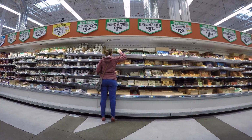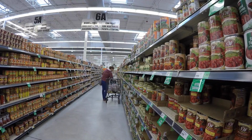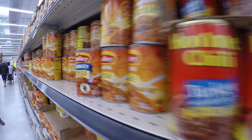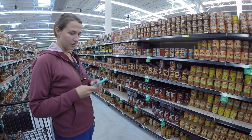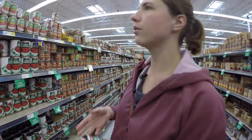This was our second big provisioning run to get all stocked up with the supplies that we would need to be away from civilization for weeks at a time and still have a variety of tasty food to eat. Now, baked beans. We do have baked beans on there, right? Yeah, baked beans, we want 10. How many cans? 10 cans of tomatoes.